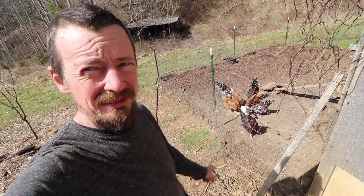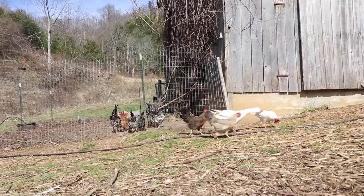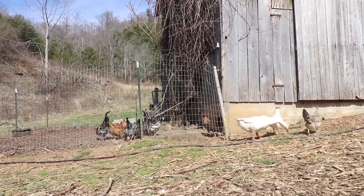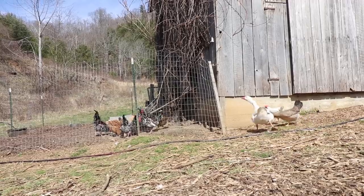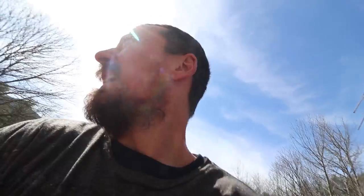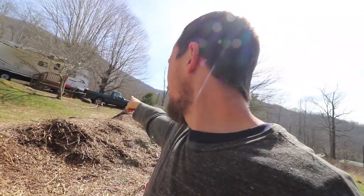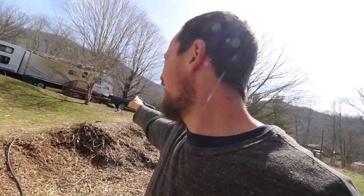Here's the ones I got back. One out. One in. All right, they keep going back in. Okay, most of them are back. There's four chickens, three chickens under my truck right there that have not come back. And one of those could be the egg eater. Let's try it.